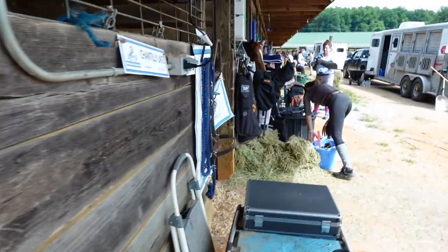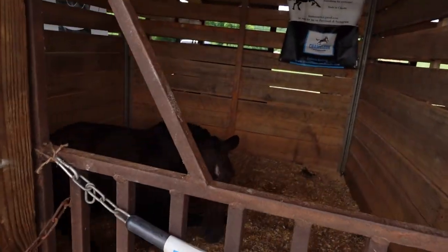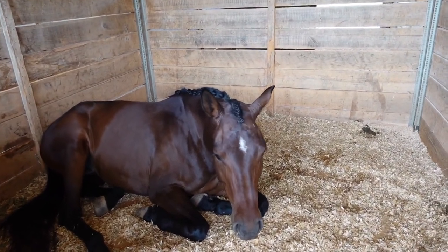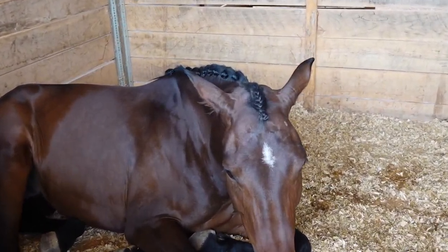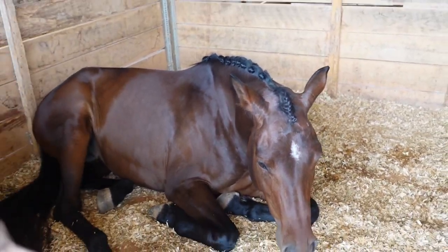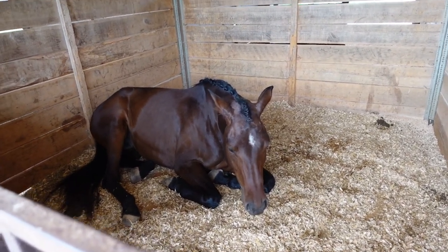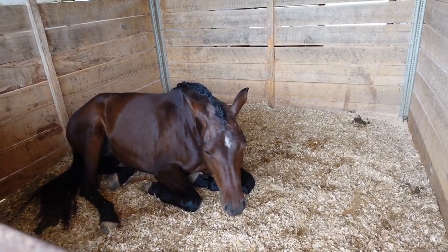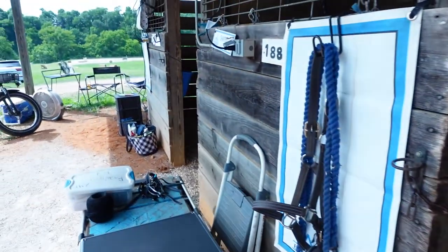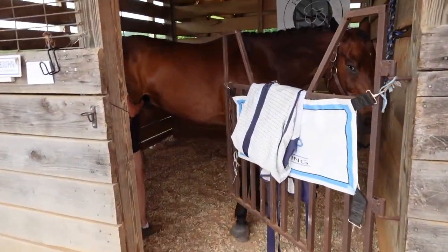And then Miss Lilly over here is taking a nap. She's also braided and all ready for dressage. She's also already had her laser therapy. You can see her beautiful braids. So obviously she's just feeling good after her lasers, taking a little rest, getting ready for her big day tomorrow. But it is time to pack everything up and head to the trailer.